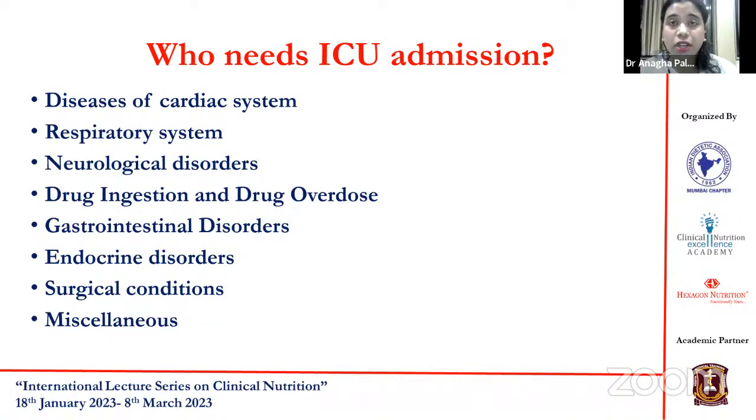also require ICU admission. Gastrointestinal disorders such as inflammatory bowel disease with bloody diarrhea leading to sepsis, or sometimes severe necrotizing pancreatitis, or disorders such as severe hematemesis, that is vomiting, or GI bleed, leading to ICU admissions.